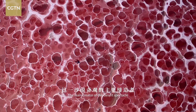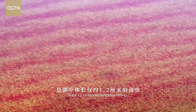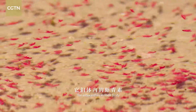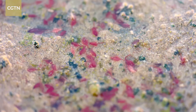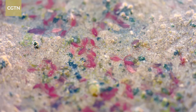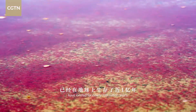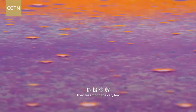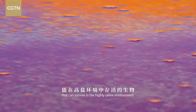The main creator of this desert spectacle is the 1.2 centimeter long brine shrimp. The astaxanthin in their body renders the romance. These tiny creatures have existed for nearly 100 million years. They are among the very few that can survive in the highly saline environment.